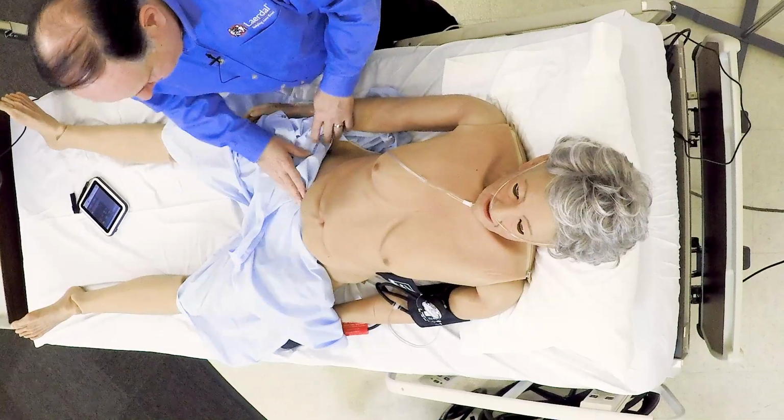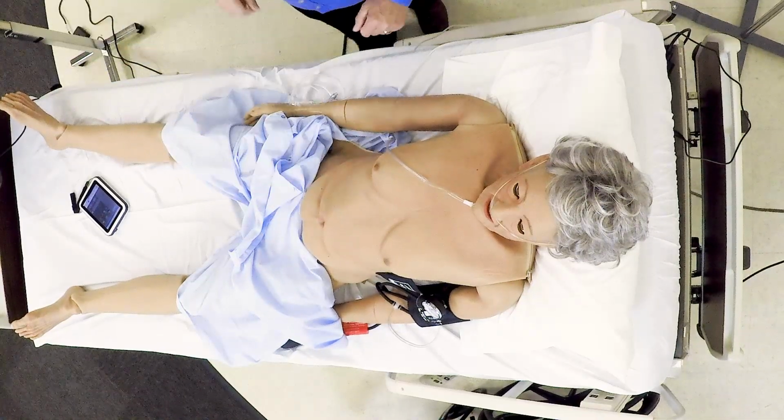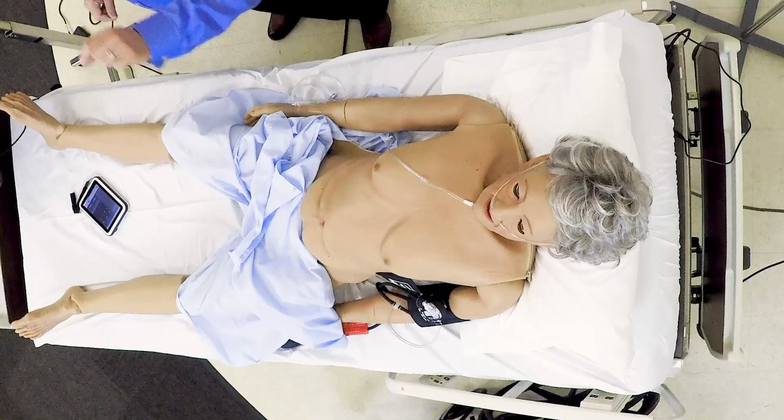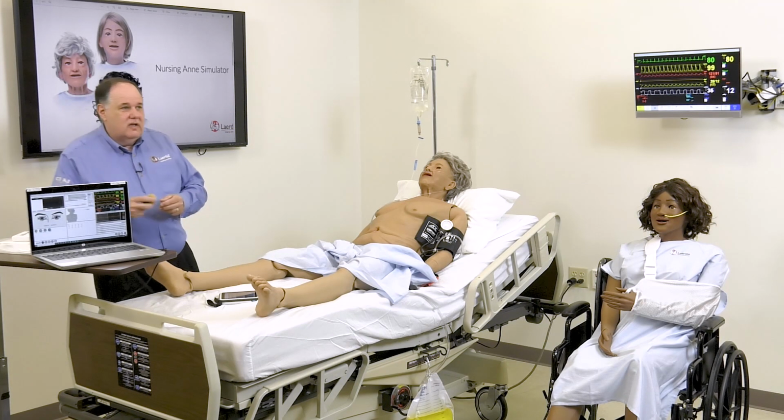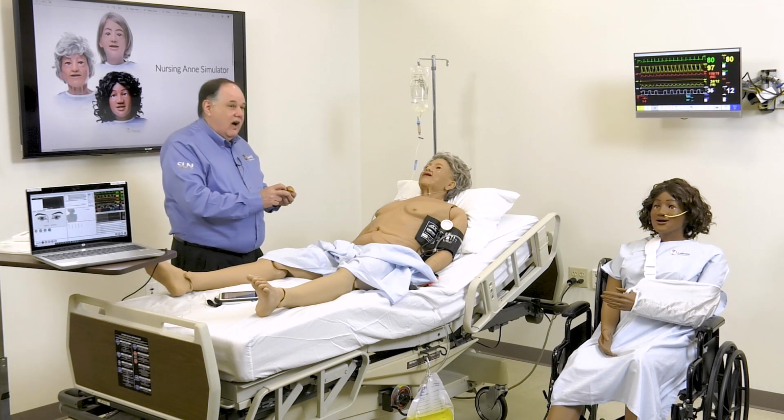Again, if we're looking at her abdomen, you probably won't be able to pick up on the camera because they're tiny, tiny little holes. But what they serve is our ability to put these ostomies in.